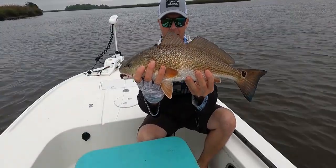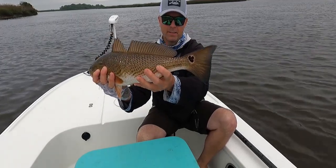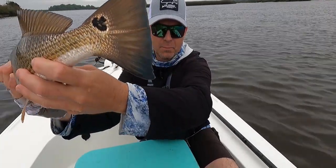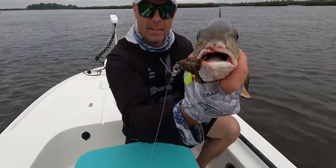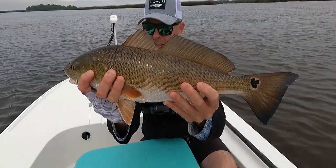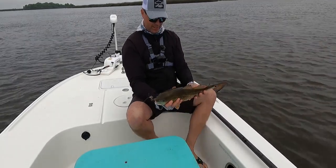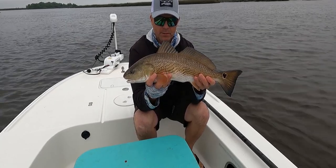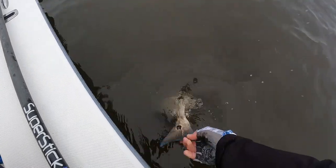Look how pretty, you guys. Beautiful gold and copper color. Gorgeous little spot on the tail. She's still got just a touch of blue. It was lighting up when I was pulling her in just a little bit. But man, look at that. Got her on that Texas rig with that little 3-inch minnow. Unbelievable fish. This right here is tail pinched out, 21 inch redfish. This is an absolutely gorgeous redfish. So I'm gonna get her back and see if we can get another one.